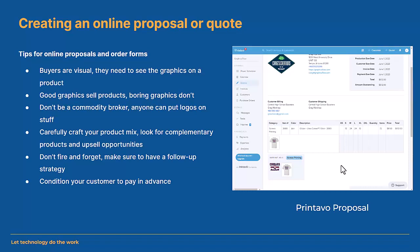Carefully craft your product mix. Look for complementary products and upsell opportunities. I think it's so important. If you're doing a hoodie and you can coordinate with a t-shirt or a hat or drinkware, that's an upsell opportunity. And putting new products into the mix that are seasonal, or that you're seeing a trend in the marketplace for.